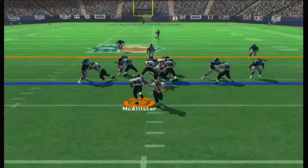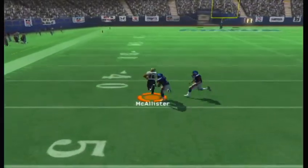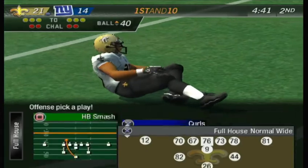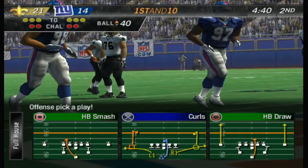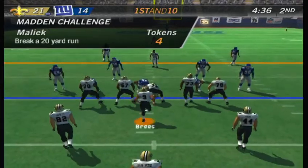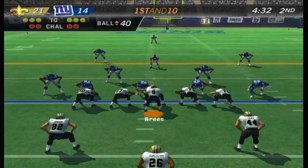New York goes with a 4-man front. Hand it off to the back. The 50. Clark comes up to make the play at the 40. Deuce McAllister's a good running back. He has good speed, he's powerful, hits holes well, and he reads defenses. If he gets on a roll, he can have a big, big day.